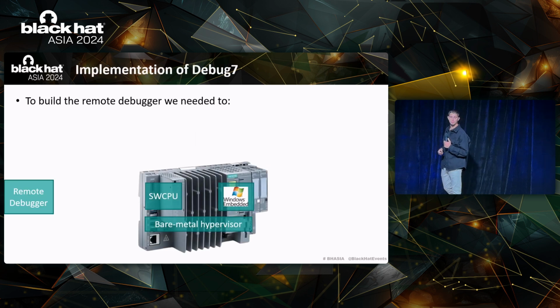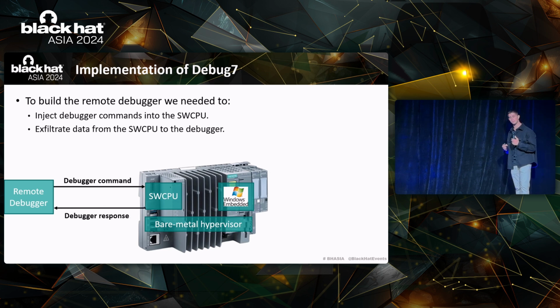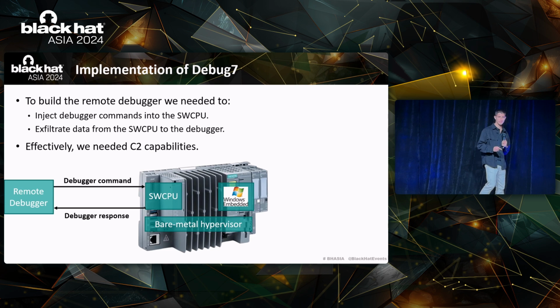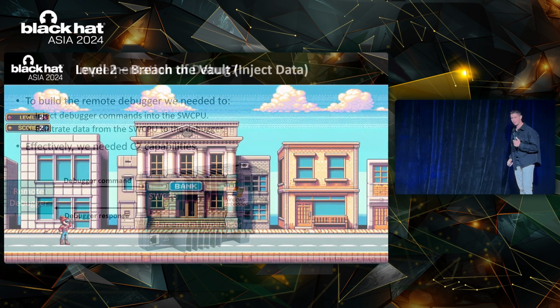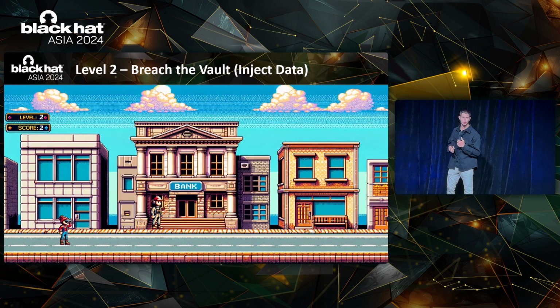Now, in order to build a debugger, we need a couple of things. First of all, we need to be able to send debug commands to the software PLC, and then we also need to be able to get debug information from the software PLC. Now, a lot of you might be thinking, this sounds a lot like a C2 server, and you'd be right. And that's exactly what we're going to do. We're going to build a C2 server. So that leads us to level 2 of our game, which is breaching the vault, or injecting data to the software PLC.